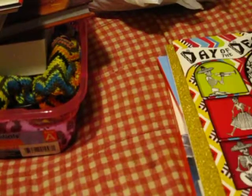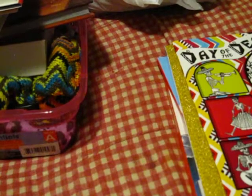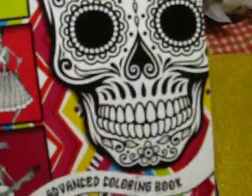I passed these up many times, but I finally decided to grab them. The pennants from the craft area, you get 12 in here, and this is just the white ones with scalloped edges. And then I got the pink one with the flower and the butterfly. Paper pennants. This too, Day of the Dead, I had found. Coloring book. I just got the one. I love the skulls.